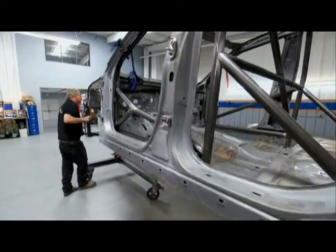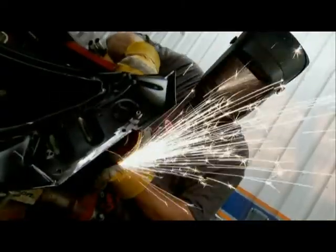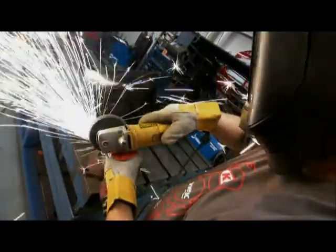The fundamental chassis design was very, very strong and very robust, and allowed us to be able to communicate changes that we needed in the chassis through suspension changes on the racetrack. So it was a good base design.